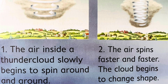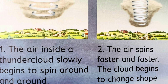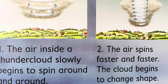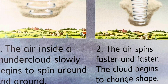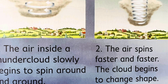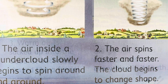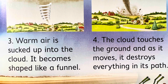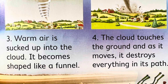Let me tell you how tornadoes work. First, the air inside the thundercloud slowly begins to spin around and around. The air spins faster and faster. The cloud begins to change shape. Warm air is sucked up into the cloud. It becomes shaped like a funnel.